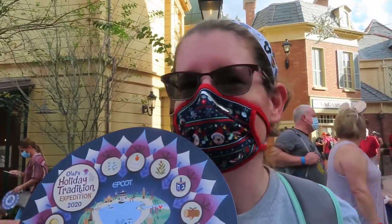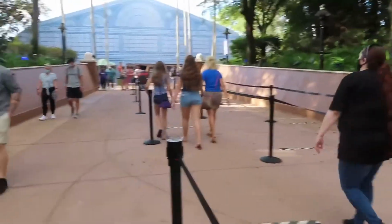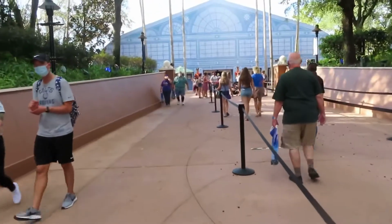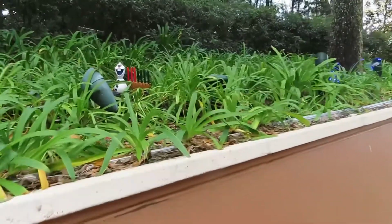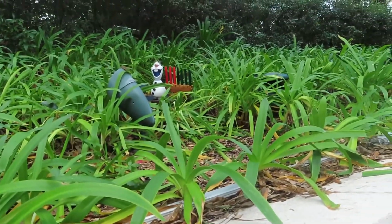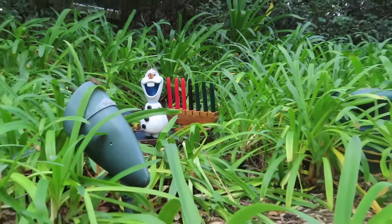All right, so we are almost done. We just gotta go back to World Showcase and find the Kwanzaa Olaf. The last Olaf we had to find is at World Showcase. Walking up to it, now that we knew that we had to find the Kwanzaa candles. There he is. Sitting here on the left side of the walkway behind this weird pipe thing or light. I think it's a light. Yeah. Chilling with his bad self.